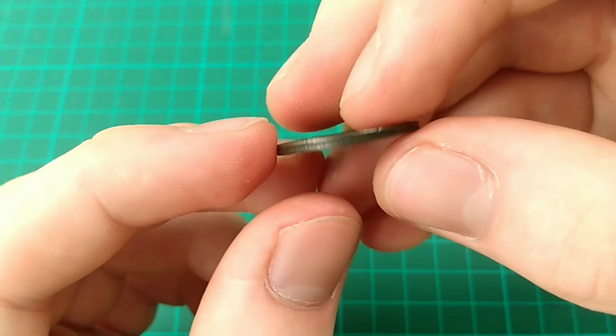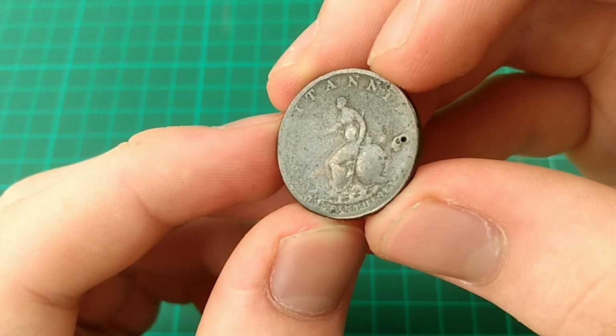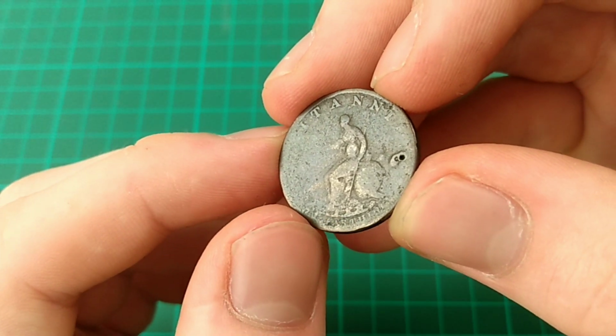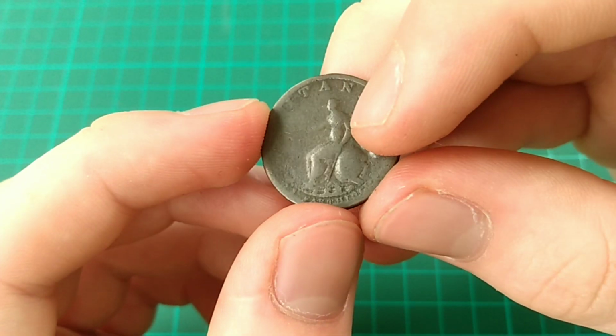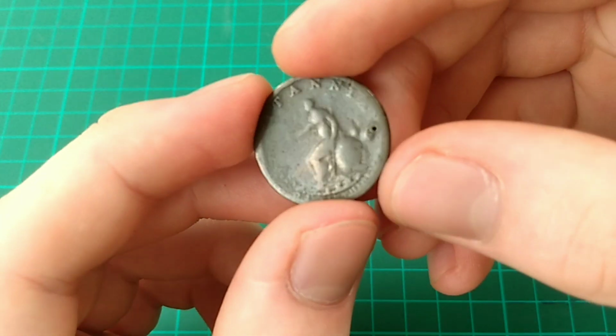And then onto the reverse, we can see here the lovely design of Lady Britannia. This one has the denomination underneath. The word farthing there is very visible, although it's quite hard to read, but you can definitely see a word there which says farthing, giving the denomination. And again, Britannia with the leaves which have been kind of rubbed out, the trident and the shield facing to the left, and the word Britannia around the top. A lovely old coin with some great history.